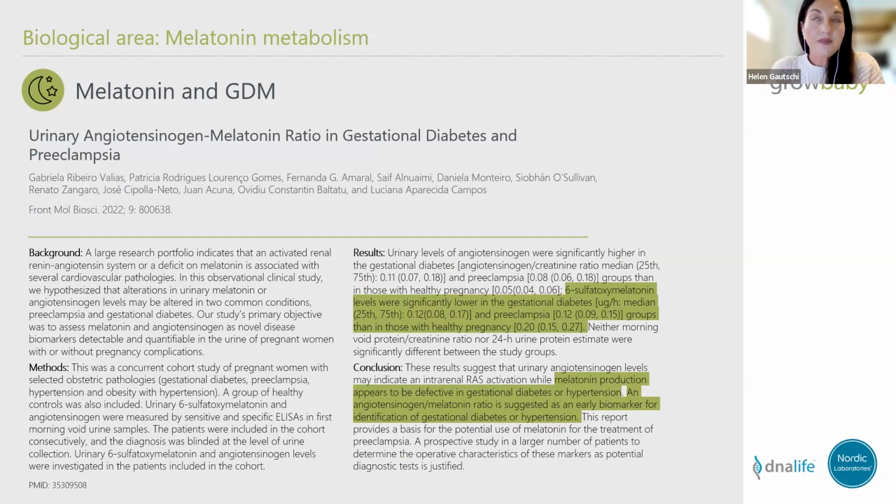Something that you might want to consider as a biomarker for early monitoring or prediction of GDM is looking at some interesting biomarkers. This was a study looking at angiotensinogen as well as melatonin, one for preeclampsia and the other for gestational diabetes. I'm focusing on the gestational diabetes here, but looking at the melatonin, what they found is your urinary melatonin production appears to be defective, or sorry, your activation. So your urinary levels of melatonin were lower in gestational diabetes as well as hypertension. So this ratio of angiotensinogen and melatonin could be suggested as an early biomarker for identification of gestational diabetes or hypertension. You can test for melatonin in, say, your DUTCH test.